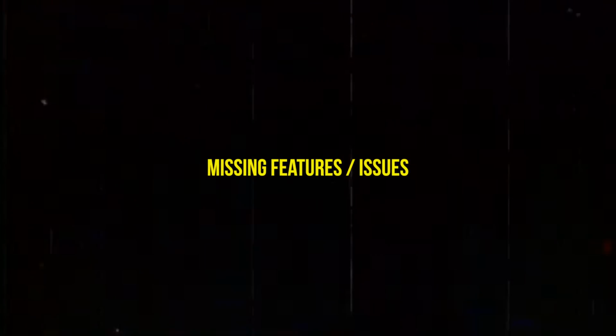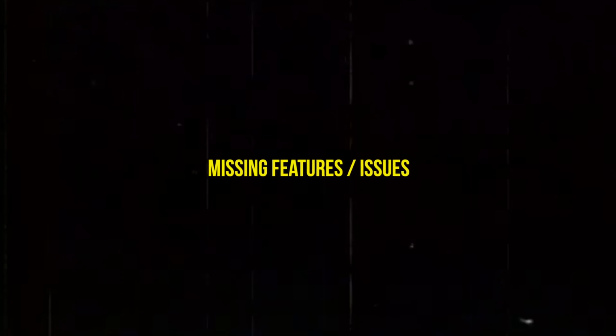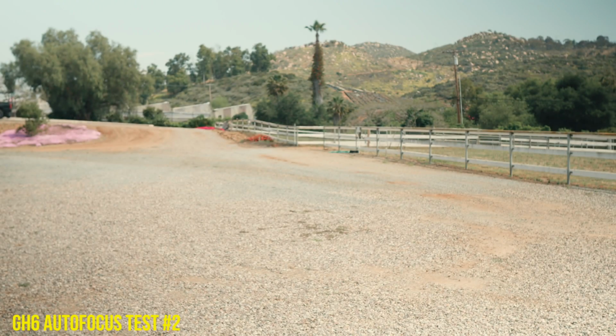Anyways, let's get into the missing features from this camera and a couple issues. Now, obviously the first one I already mentioned, the lack of phase detect autofocus from this camera, was probably the biggest letdown to most of the creators.